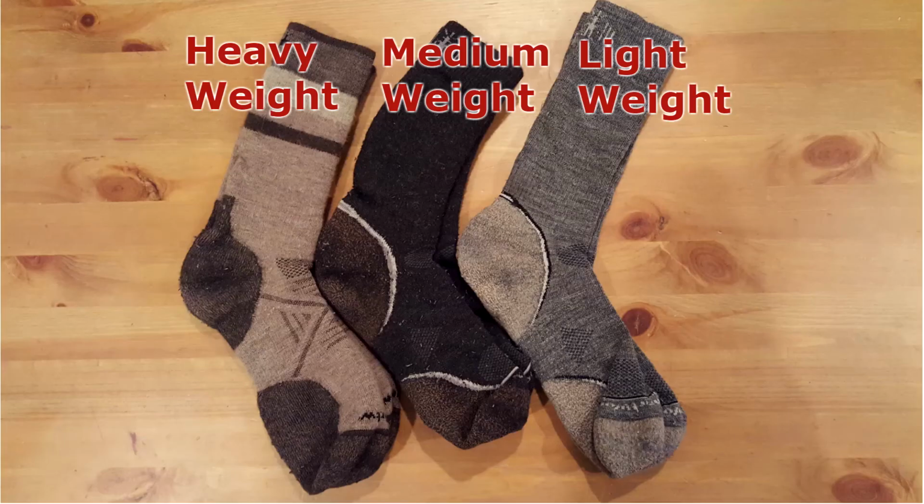Smartwool socks come in all different weights, and just like your merino base layer, if they get damp, they're going to do a lot better job at keeping you warm than cotton will. I've got a lot of nice cushiony Smartwool socks for hunting. I love wearing them and I would highly recommend them.